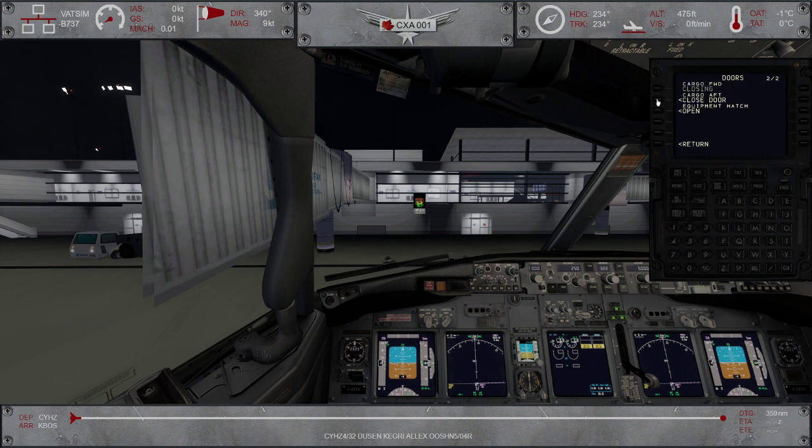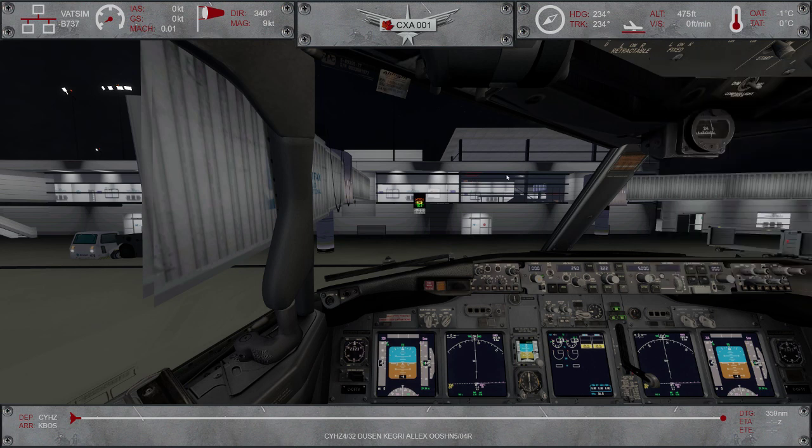Canadian Express 001, cleared to Boston Airport via the Halifax 4 departure, flight planned route, squawk 414. Okay, roger. Canadian Express 1 is cleared to the Boston Logan Airport via the Halifax 4 departure flight plan route. And can we get that squawk code again, please, for Canadian Express 1? Canadian Express 001, squawk 4314. 4314 in the box for Canadian Express 1.